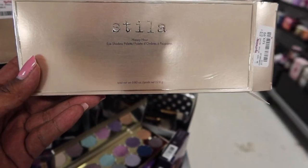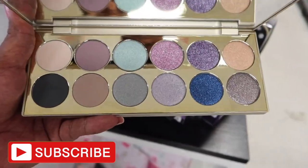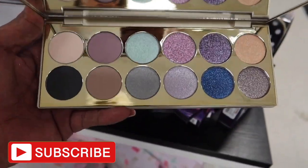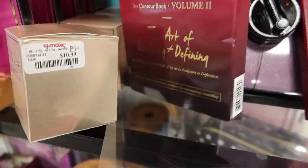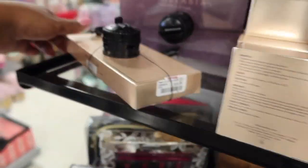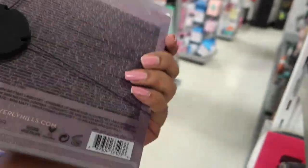Okay, y'all, I just found this Stila Happy Hour palette for $19.99. Y'all, look at her. Beautiful. The quality, this feels really hefty, the packaging. Y'all know I want to swatch it. I'm not going to, but I want to so bad. They have the same Kevin Acqua palette we've seen a few times for $24.99. They have a few of those Stila palettes, and then they have this Anastasia Beverly Hills, $29.99.